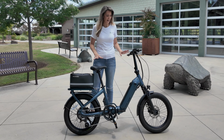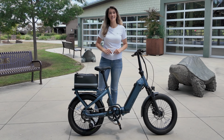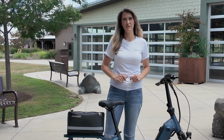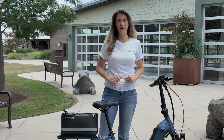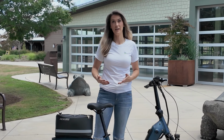And in front of me here, I have the Ride1Up Portola, which is one of those options that is about $1,000 or less. So let's get into the features and specifications first. I'm gonna take it out for a ride, and then I'm gonna share my final thoughts on the pros and cons of this bike.